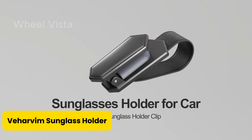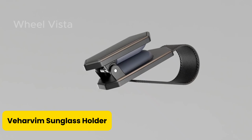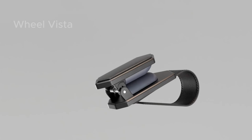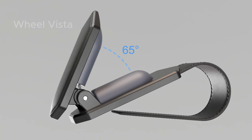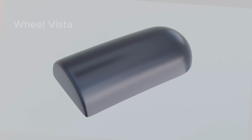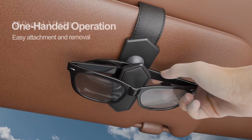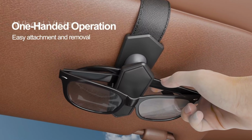Veharvim sunglass holder. Sunglasses sliding around your car can get scratched or lost. This visor-mounted holder uses a patented one-handed clamping system with elastic silicone to hold glasses securely. The metal clip is wrapped in PU leather to prevent scratching your visor. It can hold sunglasses, cards, tickets, or cash, keeping your interior tidy. Small accessory, but very practical.